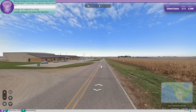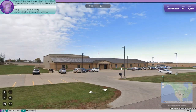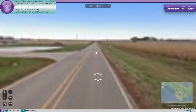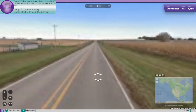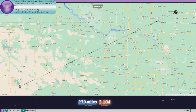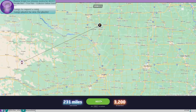Damn, this place is flat. Trinity Christian School. Types alone, I'm gonna guess perhaps Nebraska. And it is close, it was Iowa.